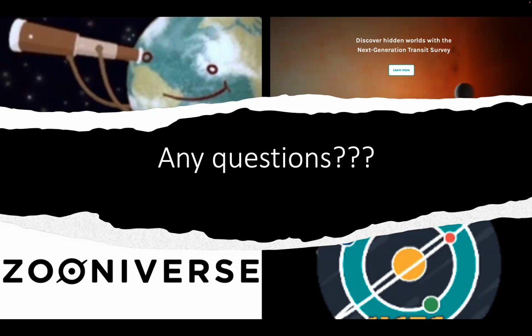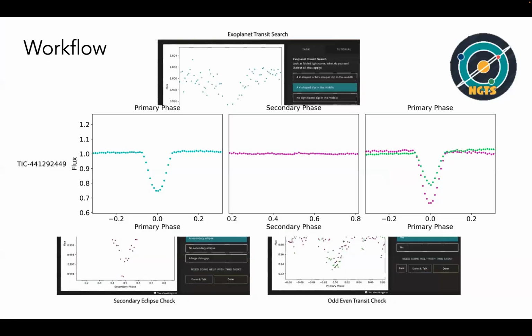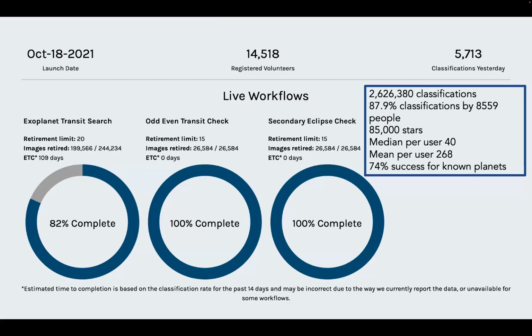Hey, thank you. This was really wonderful. You had a slide about the retirement limit. I presume that's the number of citizen scientists you need to classify an image before you take it off the server. This one, yeah. So how do you choose the retirement limit? Because I'm curious.